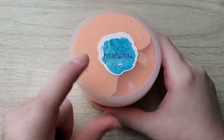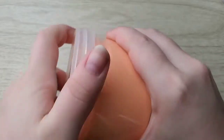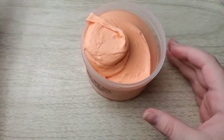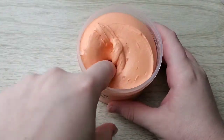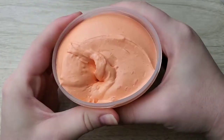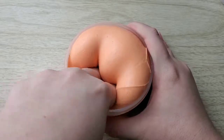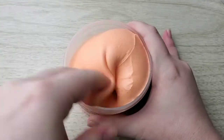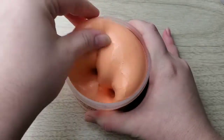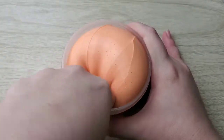And then I wanted to mention, I really like the top of this because most people have that generic circle or an oval or something like that, and this one is just a completely different shape, so I think that's awesome. And then their containers are super sturdy. They're that hard plastic, but they're still bendable so that it doesn't crack as easily. So this slime is super thick and glossy. I really enjoy that.